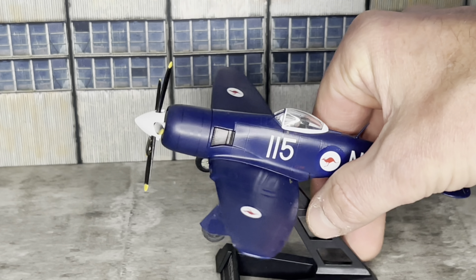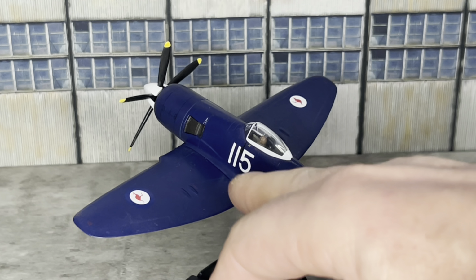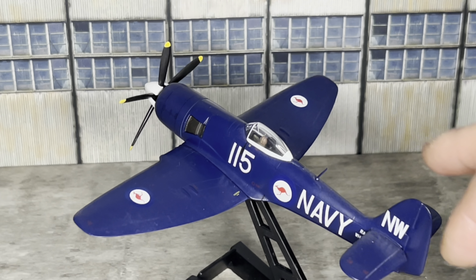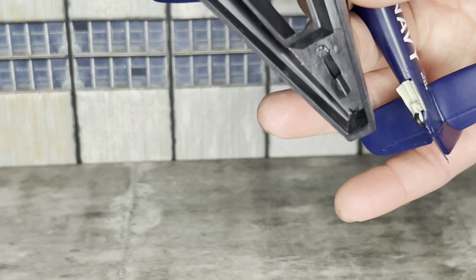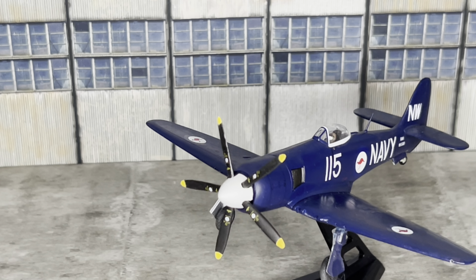The panel lines are very subtle. There are panel lines there. A few stenciling in and around the aircraft, including the serial at the back there, and a few other bits and pieces on the tail, but not a massive amount of detail. Same underneath, a few stencils there, but not a great amount of detail. Let's get her on her undercarriage and see what she looks like.